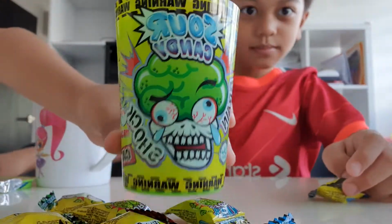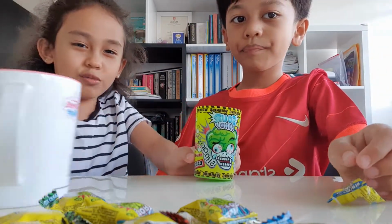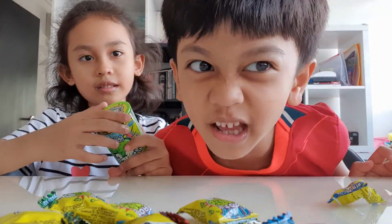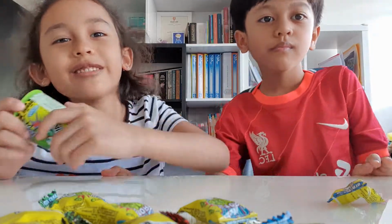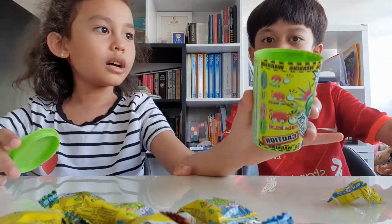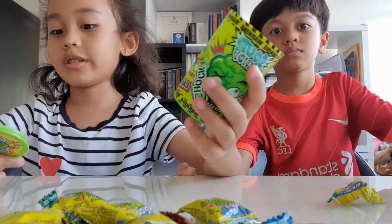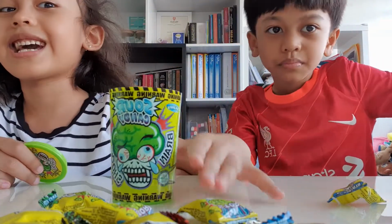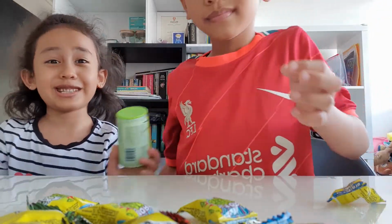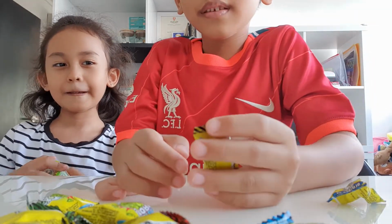Looks like this, and there are 12 inside, like I told you. So you can usually see that in the arcade in Singapore. And if you got enough, 100, you can get the candy, or you can buy toys. But this is extreme sour. I'm really terrified for the extreme one.